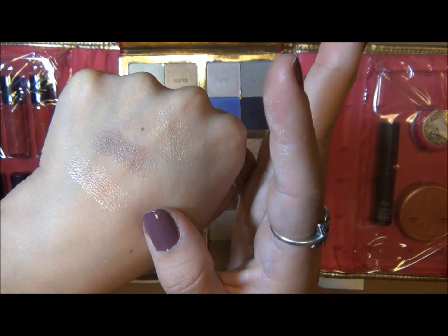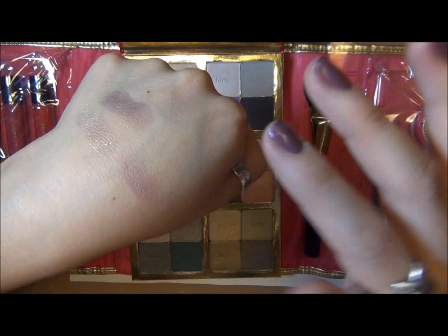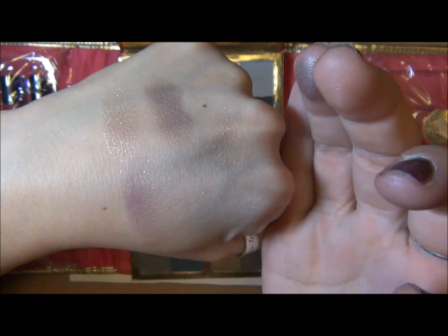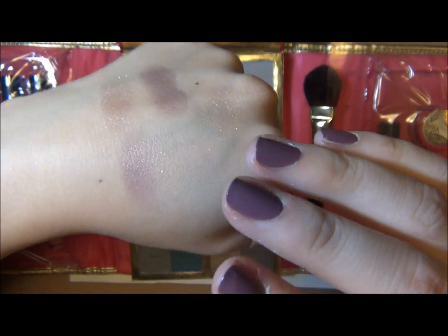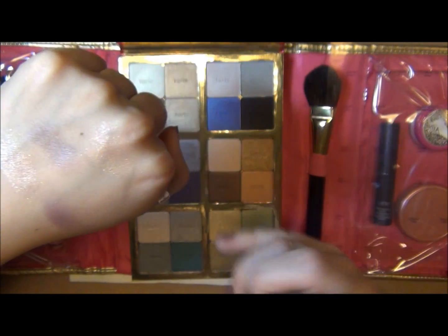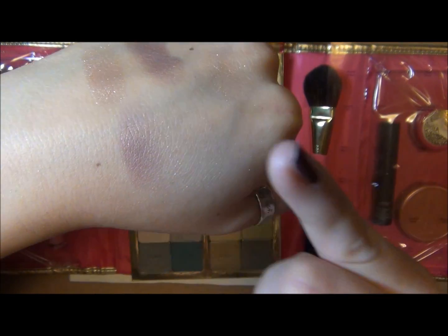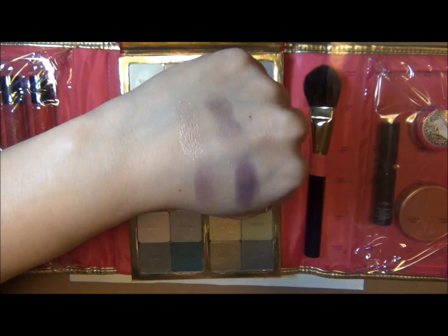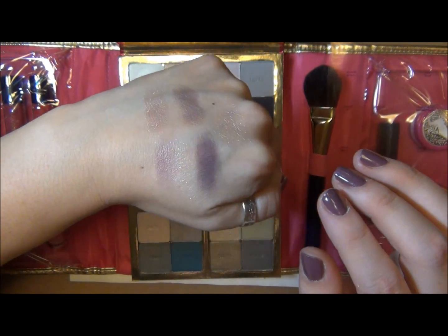I think this little quad right here is going to be really great for fall, and it goes really well with my nail polish. This one is beautiful. It's in the same lines of my polish, actually. It's this dusty mauve pink color. And this one has little bits of gold in it. And lastly, this color is called Napa Grape. And this is just a great matte purple color. This will be a really beautiful quad, and it goes really well with my nail polish right now.